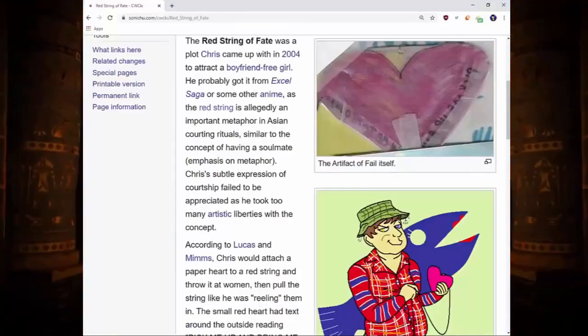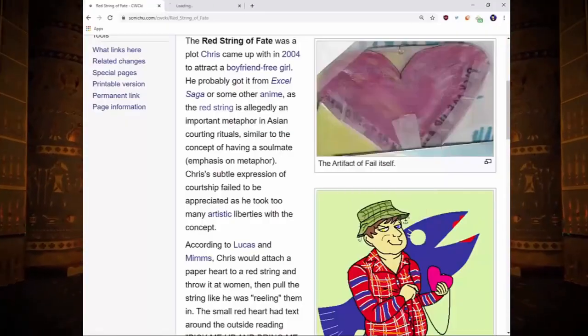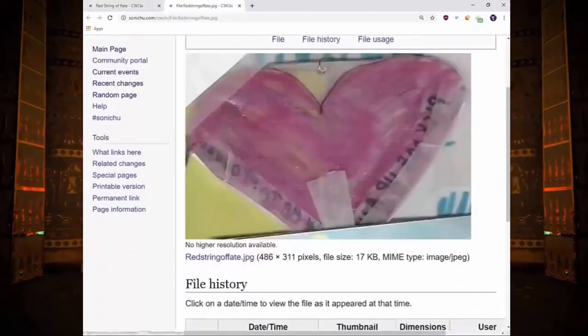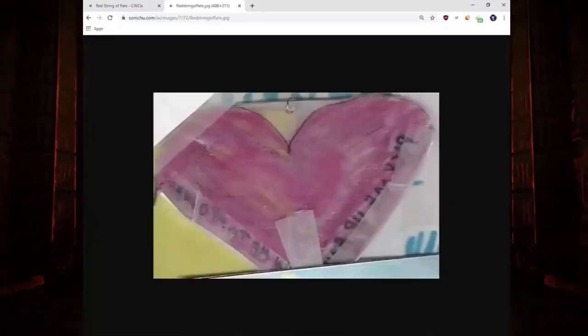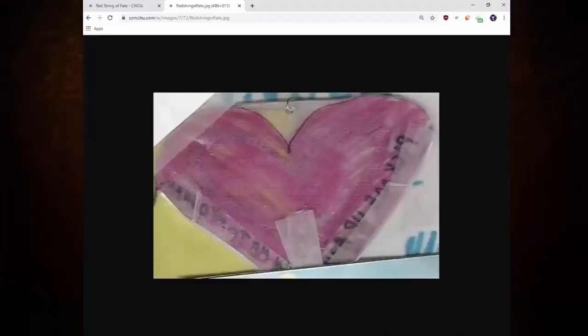Chris's subtle expression of courtship failed to be appreciated as he took too many artistic liberties with the concept. Okay, let's take a look at the relic itself, because they actually have the archived version of it. You can see that it has a little metal hoop on it, and it doesn't appear to be laminated.